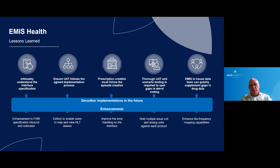So what we've done is aspiration of NHS Digital, and we've converted this into a real world solution for hospitals and other organisations who want to go down this path.